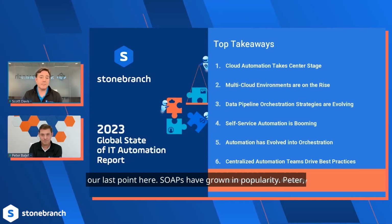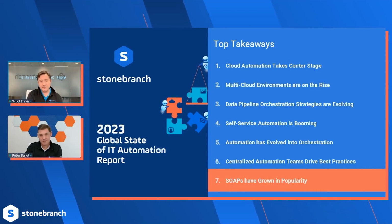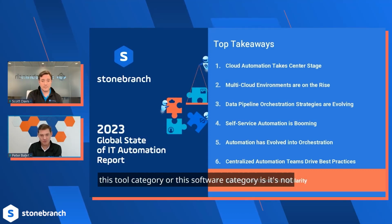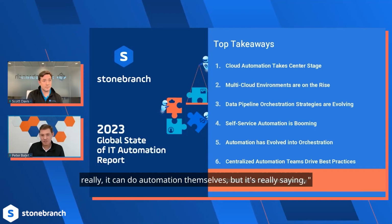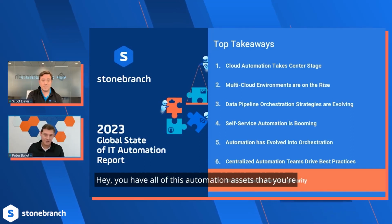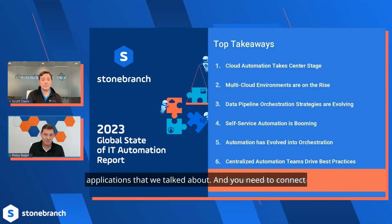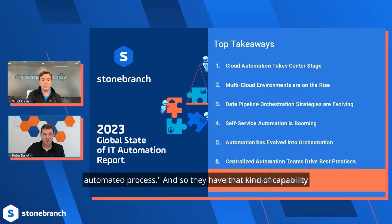Okay, and so we have our last point here. SOAPs have grown in popularity. Peter, we don't have a data point beyond what we've already covered here, but why don't you talk a little bit about this? Yeah, so SOAPs, service orchestration and automation platforms. What's interesting about this software category is it's not meant to replace automation. It can do automation itself, but it's really saying, hey, you have all of these automation assets that you're using across the different environments and applications that we talked about, and you need to connect them in a business process or some sort of broader automated process.